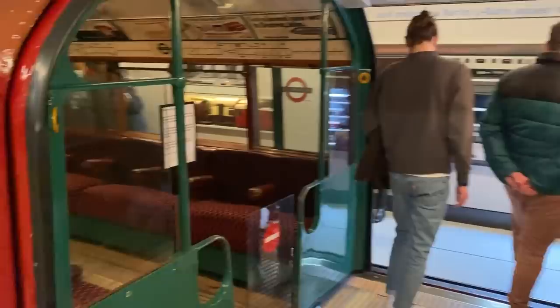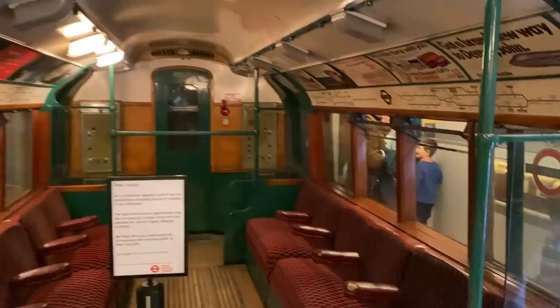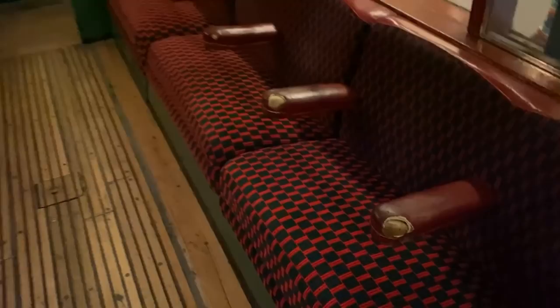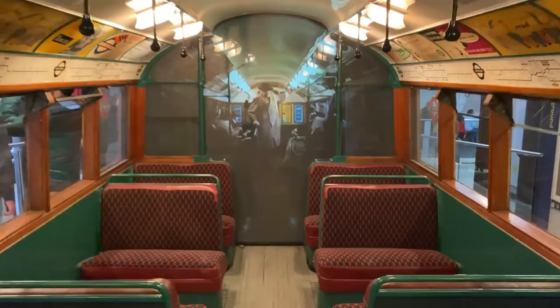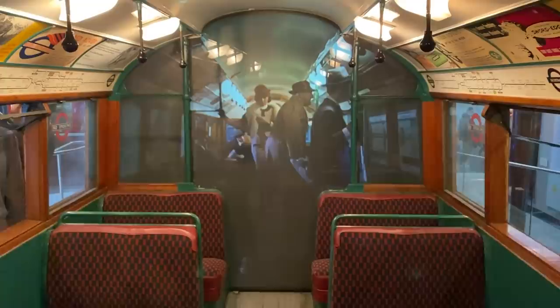Oh wow, this is spacious. It has that kind of tube shape to it, but very spacious. Look at these seats. Oh, these are nice. Good cushion. Love the design, red and black with a little bit of green. Nice wood finishing, warm lighting. Oh, kind of romantic, in a Dickensian way. Cool display, oh, I like that. This museum is really well designed.